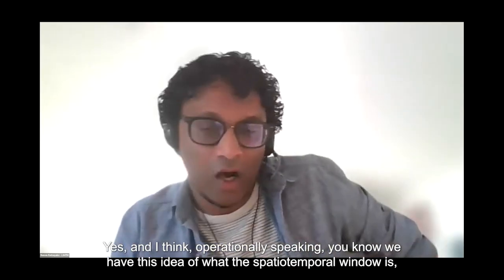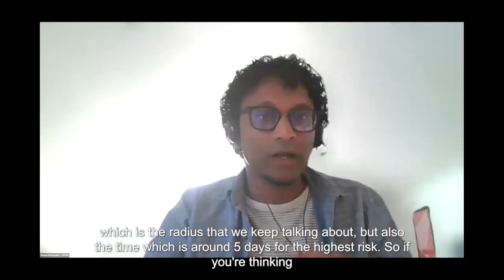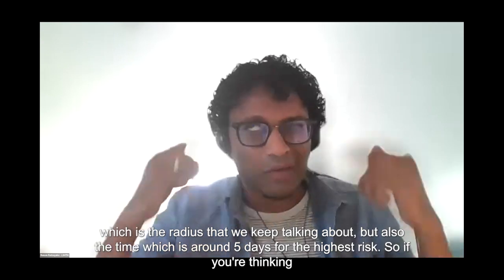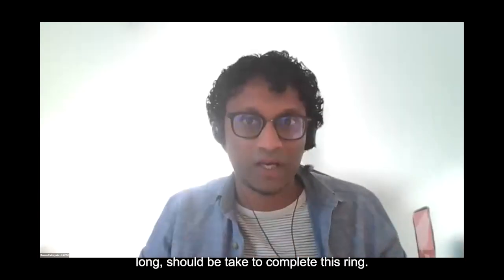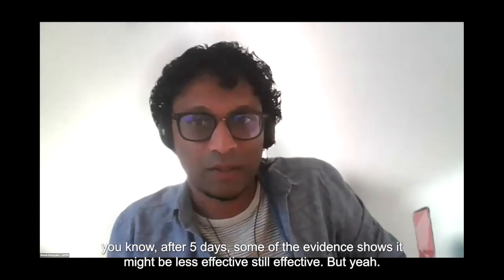Yes, and I think operationally speaking, we have this idea of what the spatiotemporal window of risk is, which is the radius that we keep talking about, but also the time, which is around 5 days for the highest risk. So if you're thinking, how long should we take to complete this ring? After 5 days, some of the evidence shows it might be less effective, still effective, but yeah.